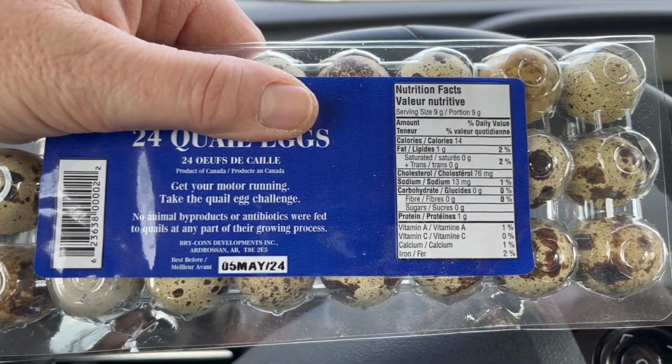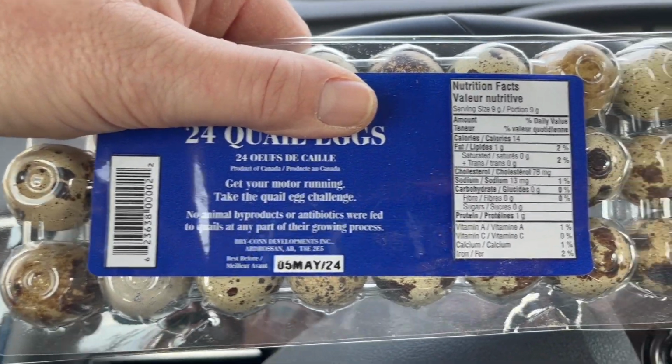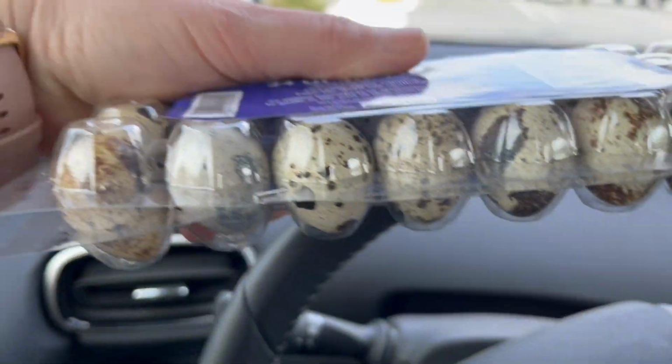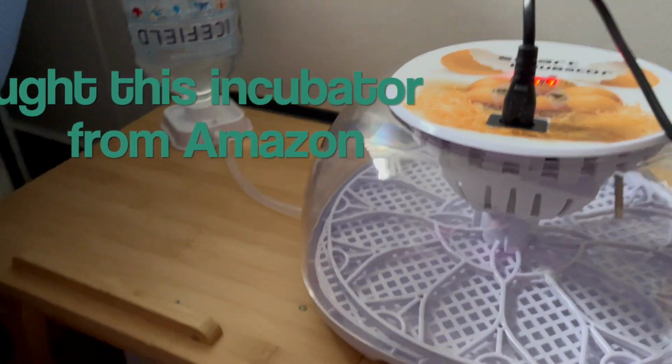Quail eggs from the supermarket. Not having high hopes, but I'm giving it a try for $5 for 2 dozen. Not much to lose. So we'll see what happens. So it's around $50, an egg turner. Egg turner works.